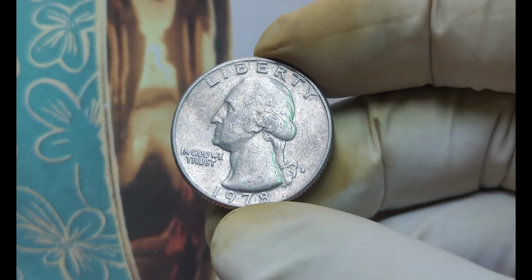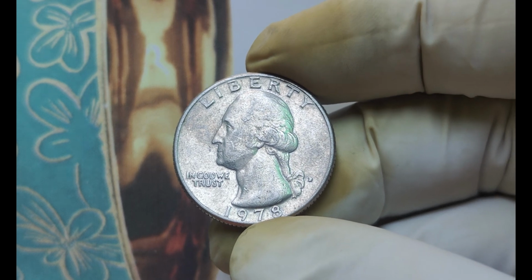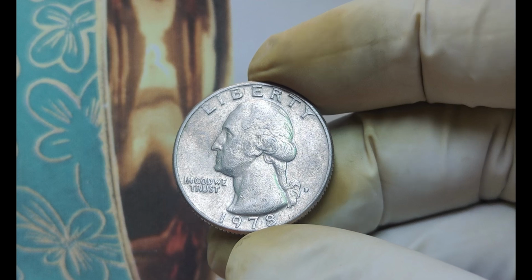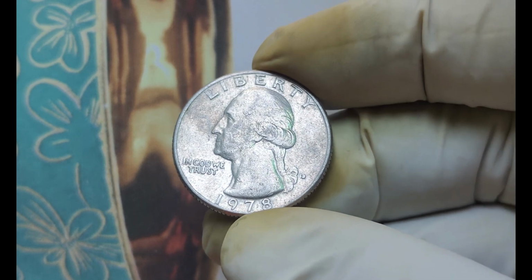We're diving deep into the fascinating world of the 1978 D Mint Mark Washington quarter dollar coin. From its rich history to its hidden value, we're uncovering why this coin might just make you a fortune. Stick around because we're talking about rare features that could make some of these coins worth millions.